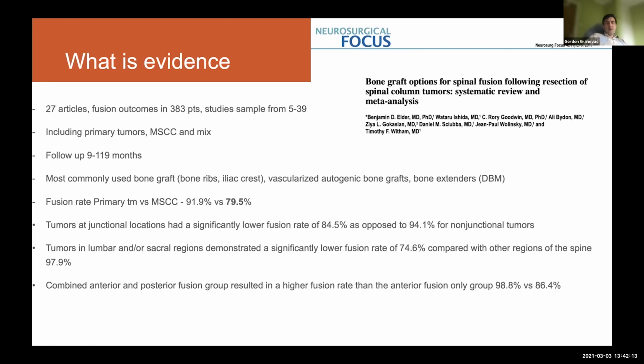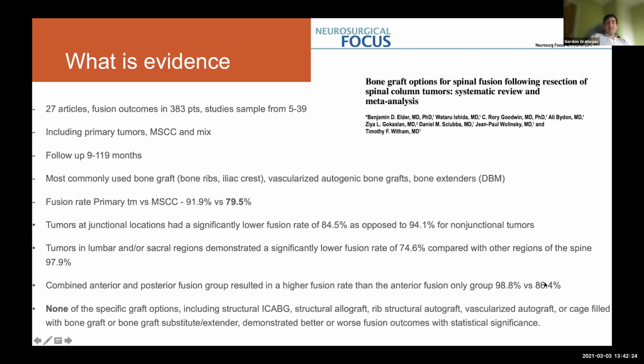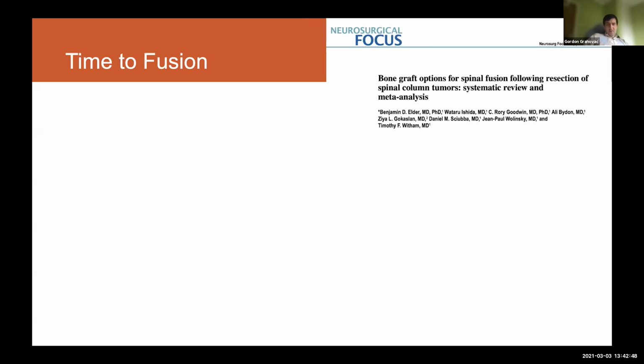They also looked at the combined anterior and posterior fusion group, which resulted in a higher fusion rate than in patients who underwent only anterior fusion, almost 100% versus 86.4%. But in the sub-analysis, none of the specific graft options demonstrated better or worse fusion outcomes with statistical significance. That may be due to the small sample sizes, the small follow-up of the studies, and also mixing primary bone tumors and metastasis. They also tried to look at the time to fusion, which is extremely important in metastatic disease because we don't have 5 years of follow-up.